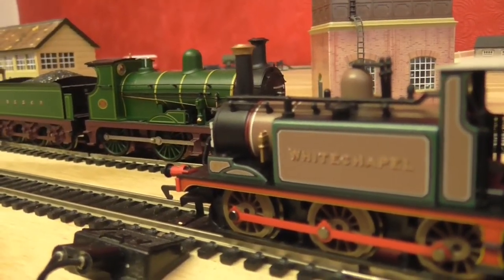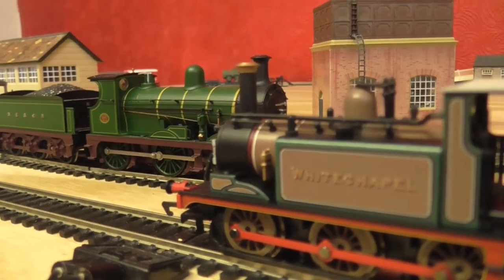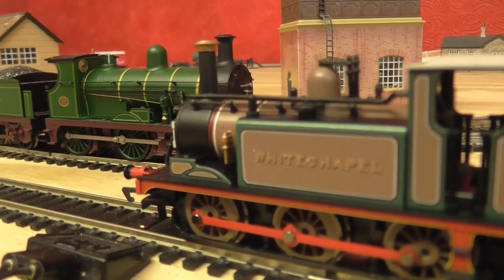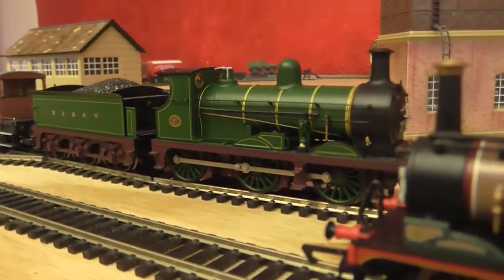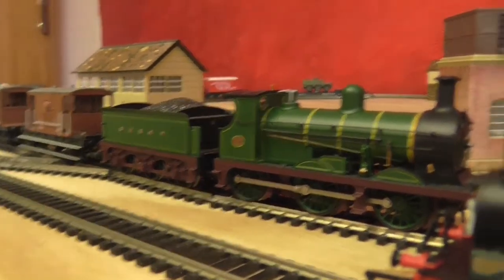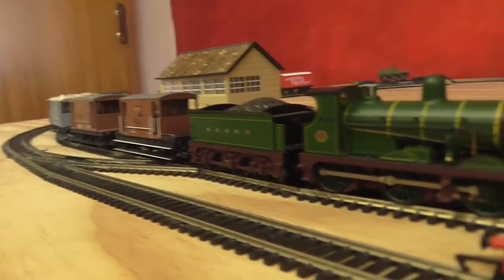So yeah, guys, that's the end of the video. Apologies, the history is a little long. Got confused and carried away, really. The Terriers had so many names. And you can see the running loco today was the C-Class. So that's very nice, with a guard's van train.